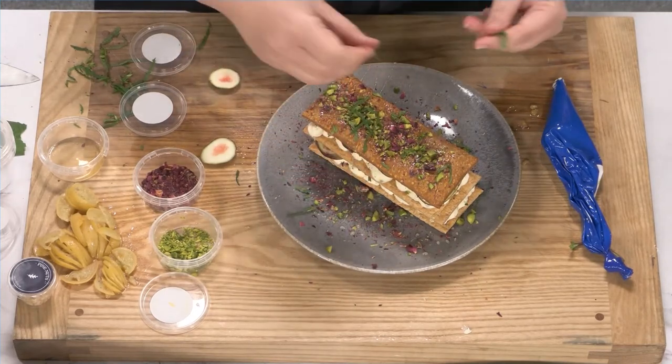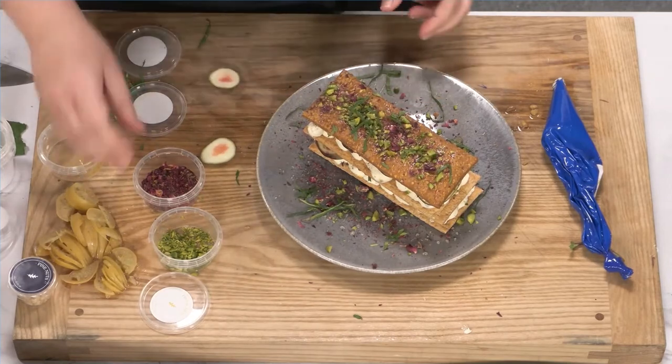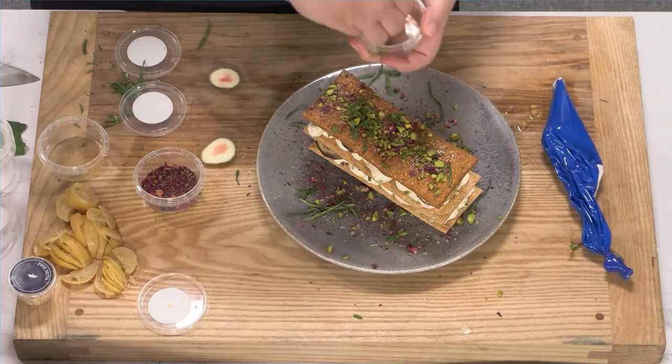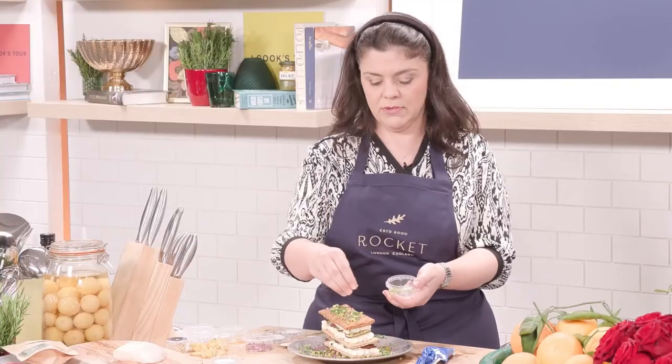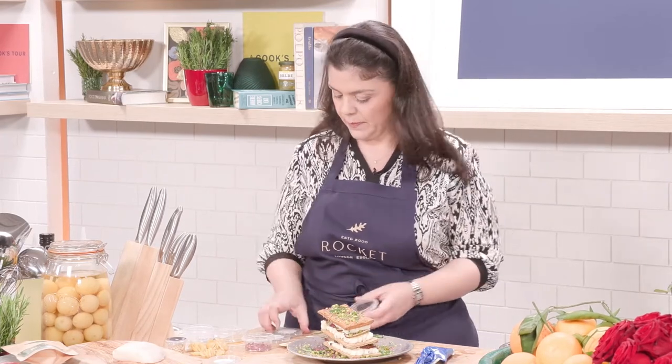And, all stuck there. There we go. We have our lovely little dessert. And if you have any extra pistachios, I just think it's never a bad idea. Just get it all over the place. I mean, obviously, unless you're allergic to nuts, in which case, don't. Be careful. Yeah. Okay.